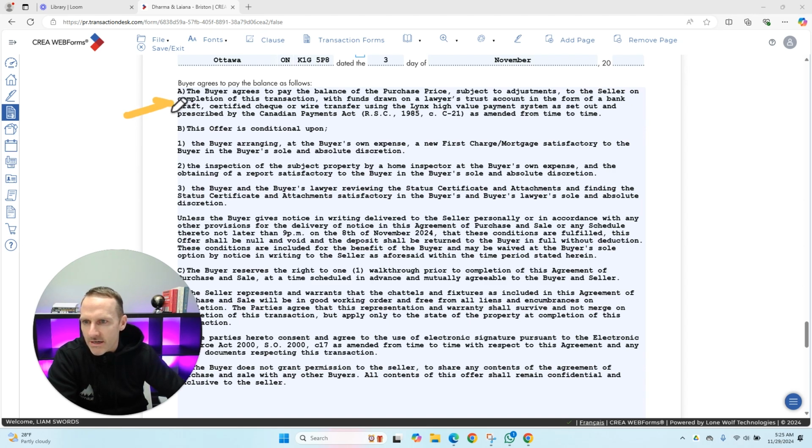So every time, the first term is the buyer agrees to pay balance of purchase price subject to adjustments. So the $10,000 we're giving as a deposit less the off of the purchase price is what we will give them. So $350,000 less $10,000 deposit, we'll give them $340,000 on closing. Then we get into our actual conditions.